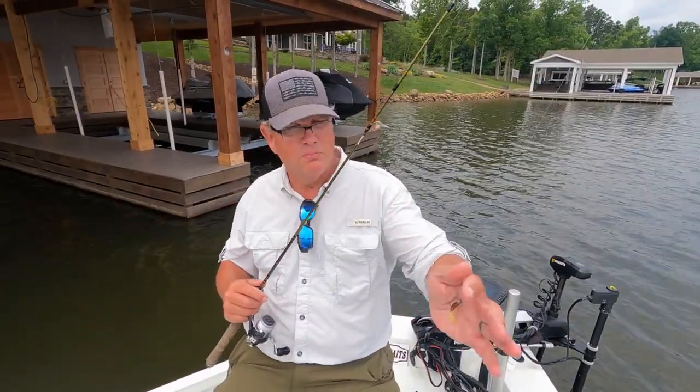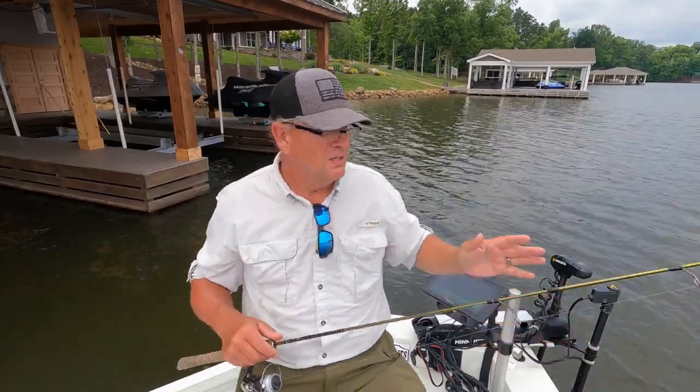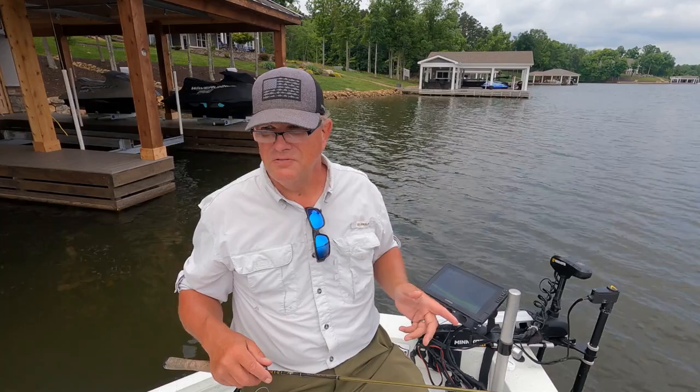I've got this brim color on with this chartreuse tail. Forget the name of it right there. And you say, Sam, why did you pick that color? Well, I picked that color specifically.